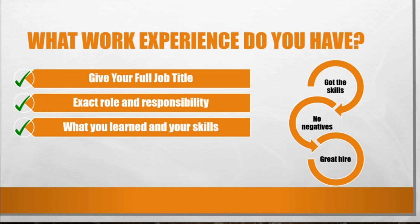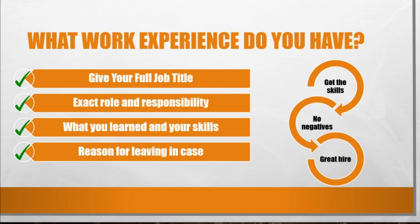And also, if you have experience in other roles completely outside of working in a kitchen, you've still picked up useful and valuable experience that you can talk about. You want to have a reason for leaving. So if this is a job that you're moving to, having left previous jobs, of course, if you've had multiple jobs in your career, you will have left.